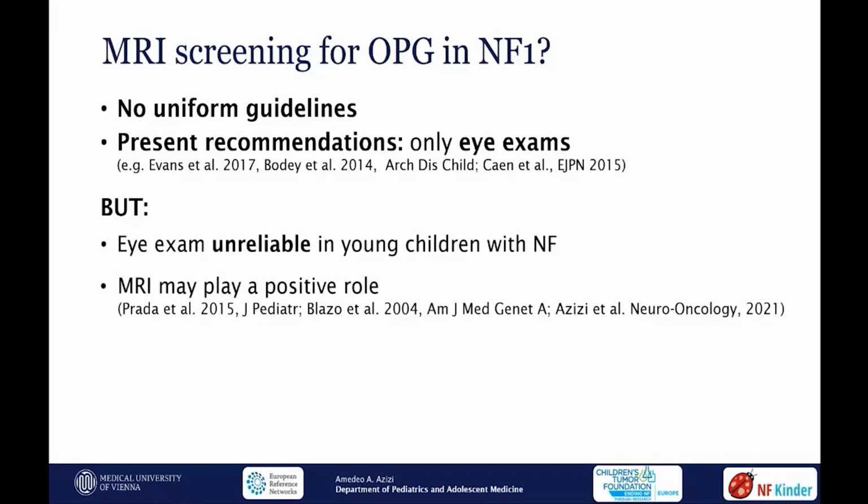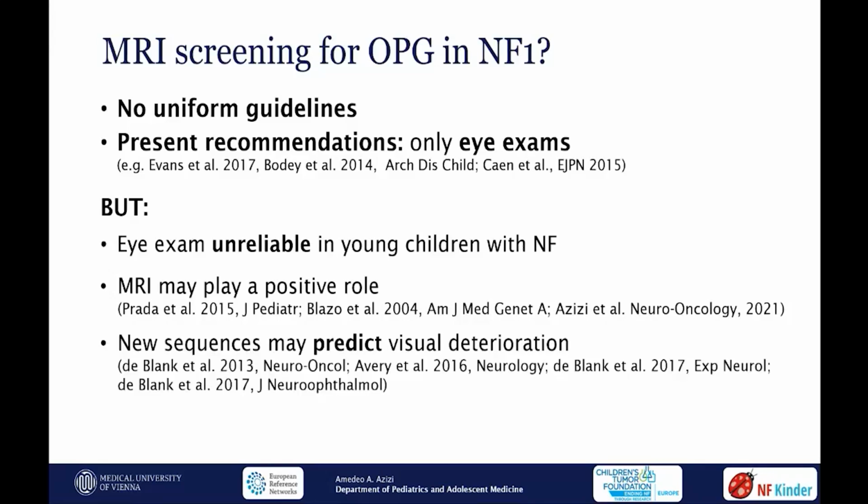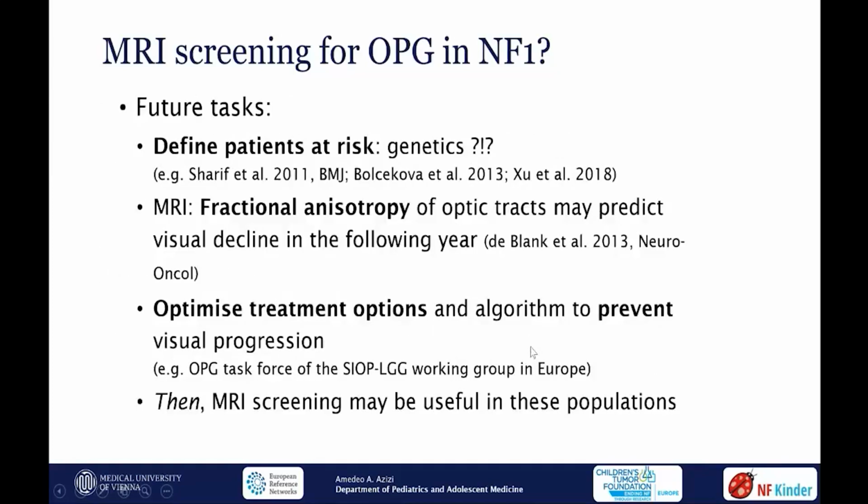If you look at the other side, eye exam might be unreliable in young children with neurofibromatosis type 1, and the MRI may play a role, as shown by some groups that could prove that by catching them early, you could improve visual outcome. On the other hand, there are other groups that show no correlation to having a positive effect of MRI screening. And new sequences may predict visual deterioration. This has been shown, for example, by Peter de Blanc.